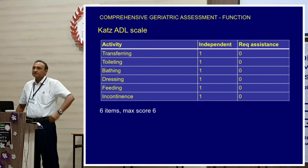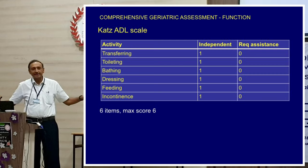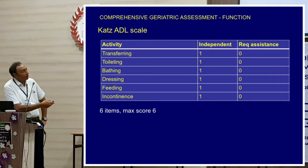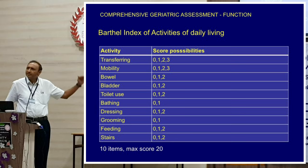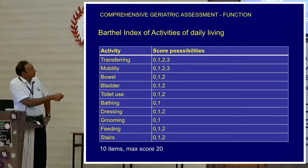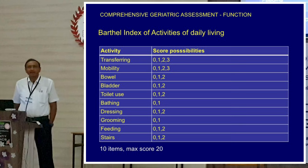So these are six questions that we ask to see whether our patient is independent in these tasks or requires assistance. Those are the two possibilities with the activities of daily living scale. So this is the physical activity scale of Katz. The Barthel scale is slightly more than these six items, where we have additional things like using stairs and grooming. These are the additional questions in the 10 item Barthel scale as compared to the 6 item Katz scale.